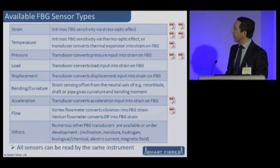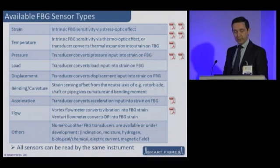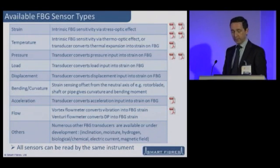Okay, so I've mentioned that the fibre Bragg grating is sensitive to strain and temperature. They're the intrinsic measurands, but we can also develop transducers for measuring pressure by converting the pressure input into strain on the FBG. Similarly, we can do a load transducer, displacement transducer. We can do a transducer for measuring bending or curvature. We measure strain either side of a pipe or the root of a rotor blade, for instance, or a shaft. By subtracting the strains, we can get a bending moment or a measurement of curvature.